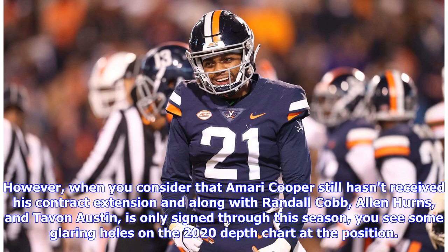However, when you consider that Amari Cooper still hasn't received his contract extension, and along with Randall Cobb, Allen Hurns, and Tavon Austin, is only signed through this season, you see some glaring holes on the 2020 depth chart at the position.